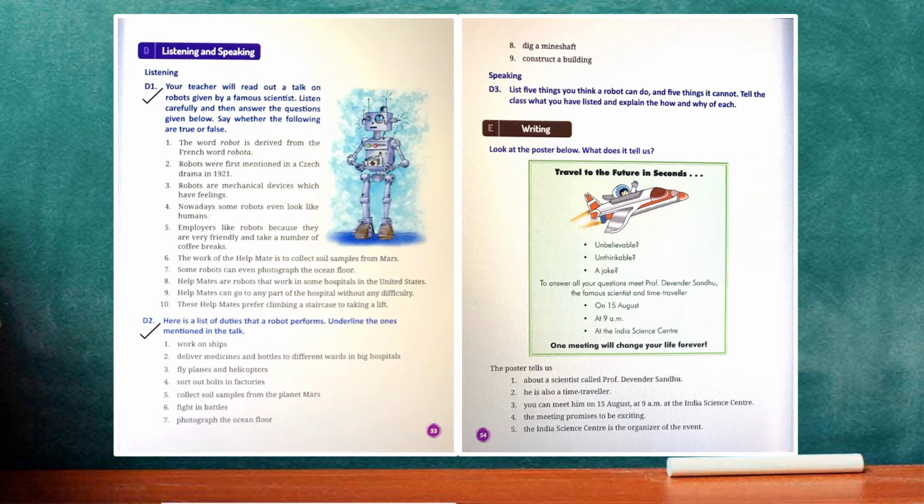Unlike humans, these robots cannot climb stairs. But yes, they know how to press a button for the lift. They travel up the floors in style.